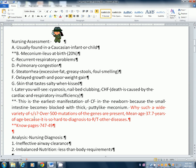Now, why is there such a wide variety of signs and symptoms in cystic fibrosis children? Because if you were to line them all up, they would all have different signs and symptoms. And the reason for that is because there are over 500 mutations of the gene that are present. Now, unfortunately, the mean average age of life right now is about 37.7 years. And that's because it's so hard to diagnose, because it's related to a lot of other diseases, that a lot of times it takes a while to find it. And by then they've done some damage.